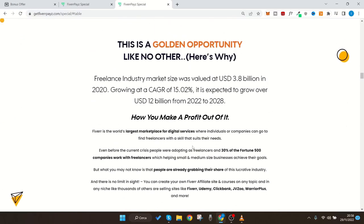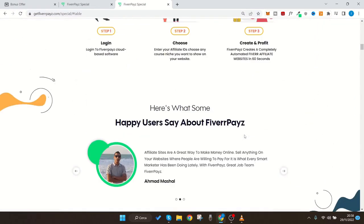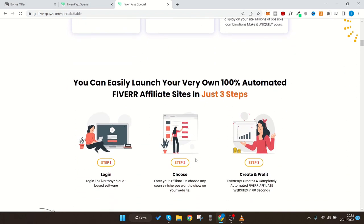So, how does it work? Basically, in just a few clicks, you build yourself an automatic set and forget system, a complete SEO-optimized affiliate site with Fiverr courses and gigs inside. With just simple steps, log in to FiverrPayz code-based software, enter your affiliate ID, choose any course niche you want to show on your website, and then you are ready to go. What you can do here is present in the site high-level offers and courses from more than 500 categories on Fiverr, after which you can automatically rank on search engines on Google with SEO-optimized blog posts added daily.